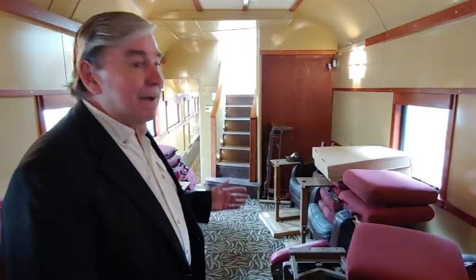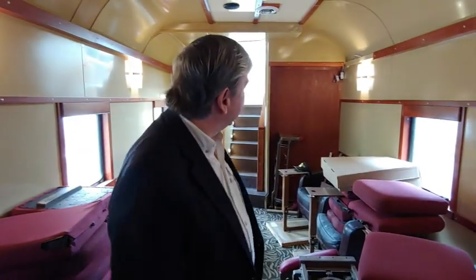For instance, there's a lounge portion forward. That was at one time called the Cable Car Lounge, celebrating scenery from San Francisco. Back where we are, in this part of the car, it was actually a dormitory. It wasn't for the passengers, it was for the workers on the train, who slept in this area on bunk beds. And they had a shower and their own bathroom.